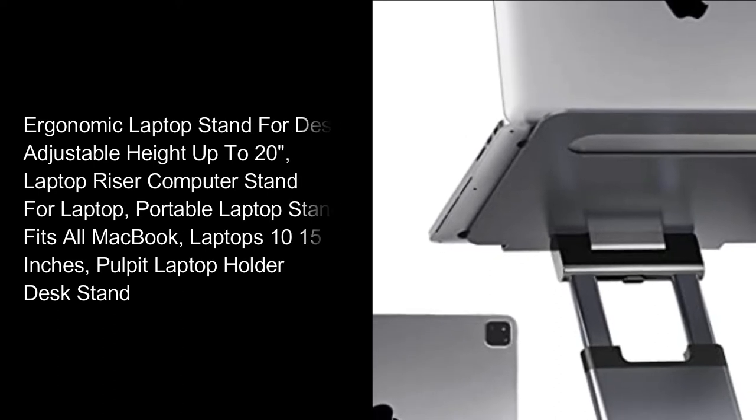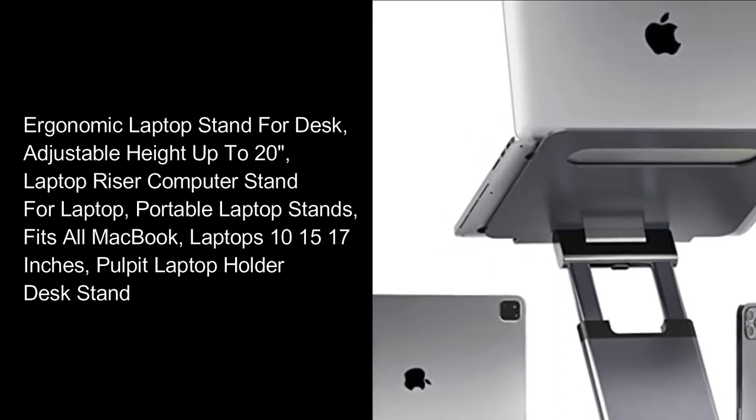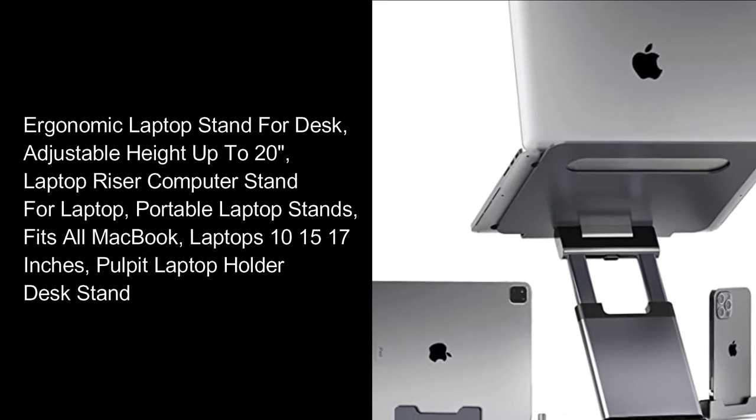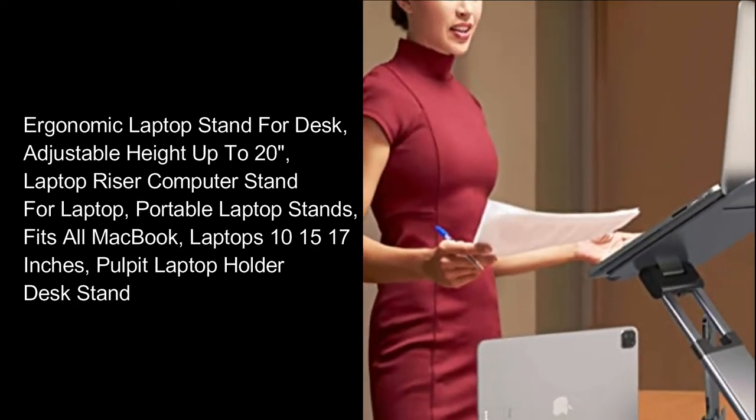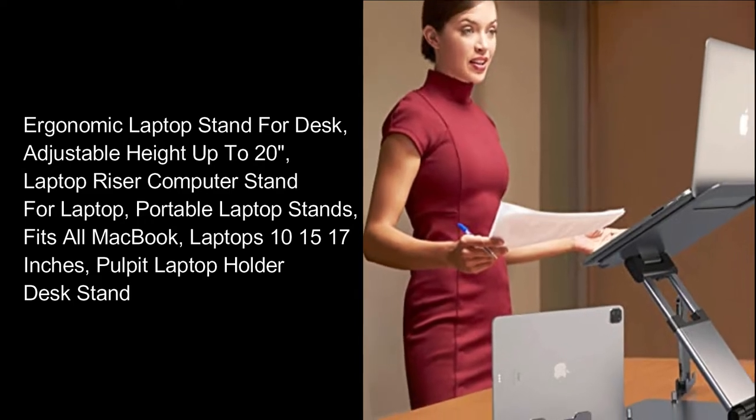Ergonomic laptop stand for desk, adjustable height up to 20 inches, laptop riser, computer stand for laptop, portable laptop stands. Fits all MacBooks and laptops of 10, 15, and 17 inches. Pulpit laptop holder desk stand.